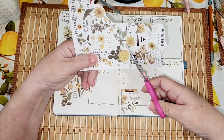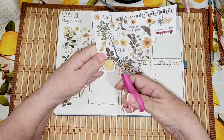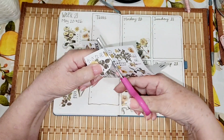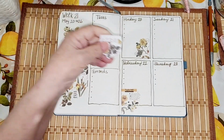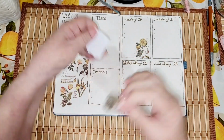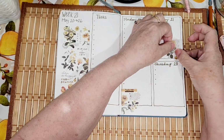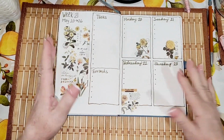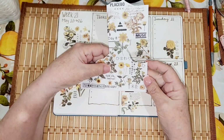I'm going to go with this rose right here. I'm going to leave that little bit there. And even though this has got a straight side on it, it's not going to matter much. These washi stickers come off really, really well because you don't see the washi tape much. And if I put it on there like that, it's just a loose flower in that space. So yeah, loving that. Just loving that.